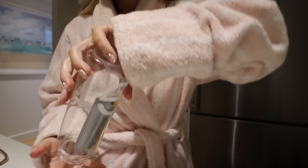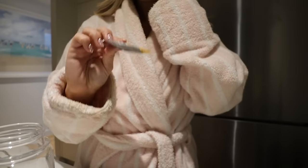Actually, let's make an element. I had it set up for myself to make later, and now it's later. I have an Athletic Greens bottle element drink.